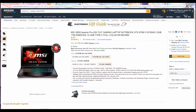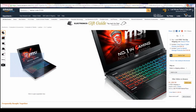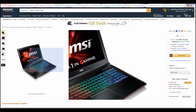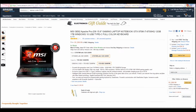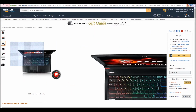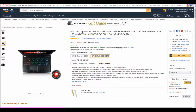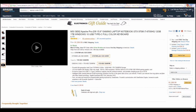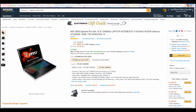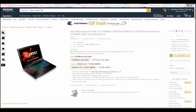If you want to play games on the highest specs possible, well, this is actually the best laptop that you can buy. With the 970M, you can actually play games like Battlefield 4 or some of the upcoming games like Call of Duty Advanced Warfare or Call of Duty whatsoever. Yeah, I'm actually ranting on the Advanced Warfare. So for the price of around 1300 bucks, it is actually good and ultra gaming is possible.